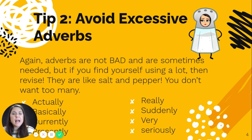It's like salt and pepper. You only need a little bit. It's good to have some adverbs, to have some description, some adjectives for your verbs, your action words, but you only need a little of it, just a little bit of salt and pepper. So think of it like that.